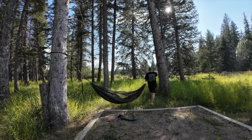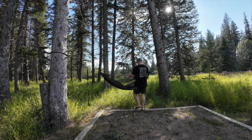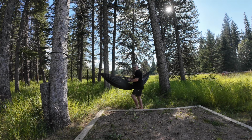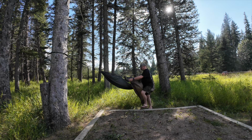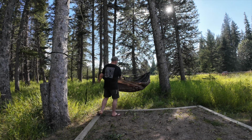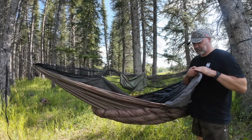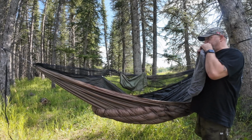I also brought the Warbonnet Superfly tarp with me just in case it was going to rain. It looked like the weather was going to be good, so I didn't bother putting that up. I do enjoy sleeping in the hammock, just looking up at the stars. That's one of the big highlights for me. So I was lucky enough not to have to use the tarp, and it also saves a little bit of setup time. However, my Klymit Luxe pillow did fail on me, and I'm currently returning that to get it fixed. Very disappointing.